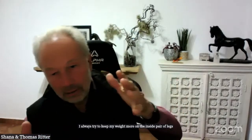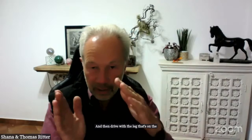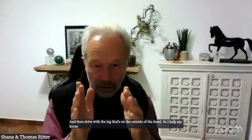I always try to keep my weight more on the inside pair of legs, right? To prevent the tilting. I don't want my horse to turn like a bicycle, so to speak, right? So that's why I step into the inside stirrup, inside in terms of the bend, but it's the leg that's on the outside of the arena, right? And then drive with the leg that's on the outside of the bend. So I help my horse stay upright instead of leaning, and falling on that outside shoulder and looking to the outside.